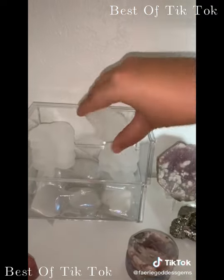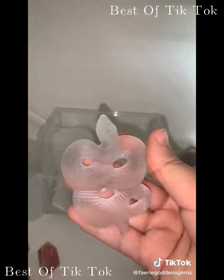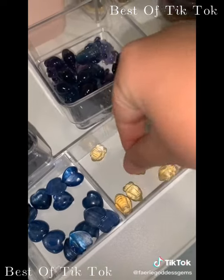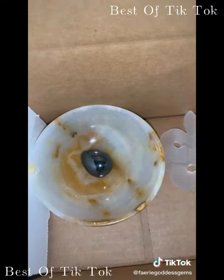Next, she got a satin spar snake. Also in love with these. I love the way that they flash. And lastly, she got a citrine bee. Again, adorable.